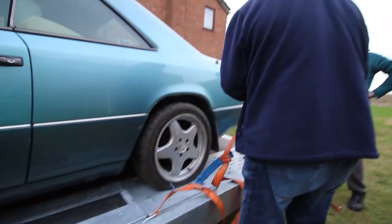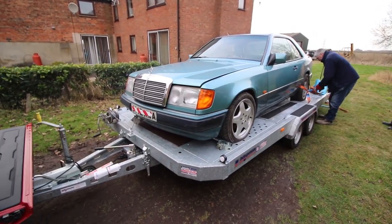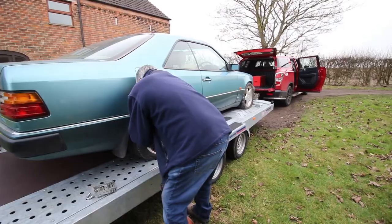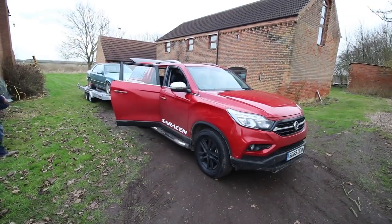It's nice to say goodbye as well. I knew it would be hard, but... I know. So if you're asking yourself the question, how easy is it to tow a car with the Musso? The answer to that is, easy. It's very easy indeed. It copes with everything. We're still getting 27 to the gallon as well, whilst towing 1.4 tonnes worth of Mercedes and a trailer.